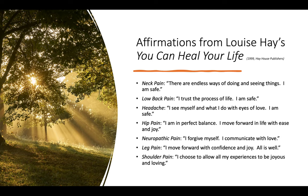I personally, in my practice, place a strong emphasis on the mind, body, and spirit. I'm going to move through this list of affirmations from a book called You Can Heal Your Life by Louise Hay, who was a motivational speaker, a healer, and a theologian. She founded Hay House Publishing, which is a publishing house through which many integrative providers publish their work. And through her work with people, she came to recognize patterns.